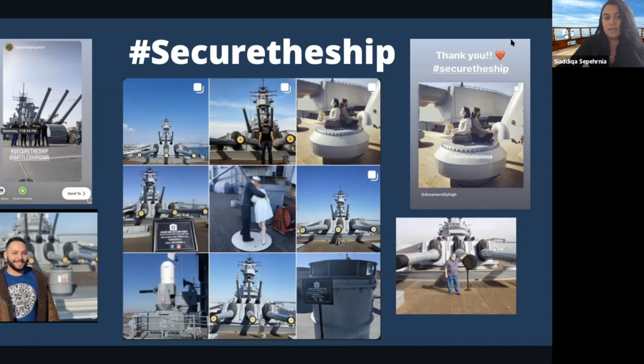Moving forward, we believe that if we had a little bit more time to run our campaign, we probably would have had a lot more people involved. But this is just the span of less than a week. So it was really nice to see people using the hashtag and coming down to the ship and whatnot. That was extremely encouraging.